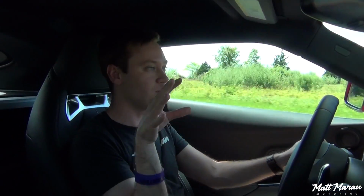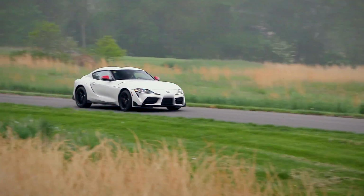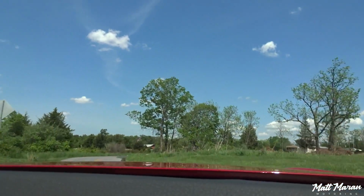I believe that's probably for a base model. I'm sure once you go up to the premium one here, it'll be a little bit heavier than that, but that is still really light. And so we got a couple of corners here, still in manual mode. Downshifts are pretty quick, and it is so flat.